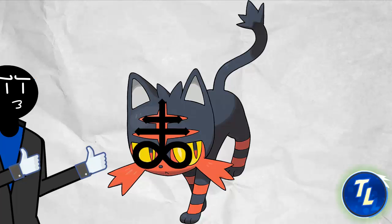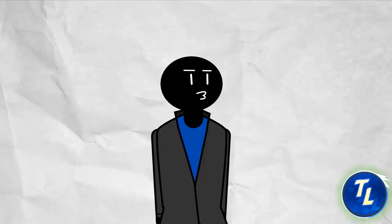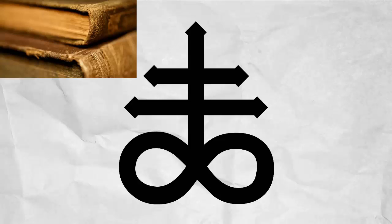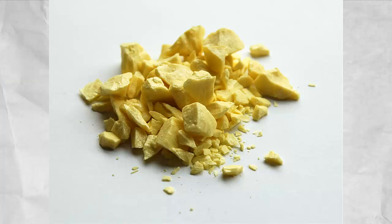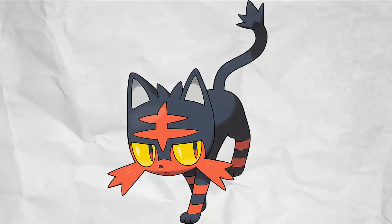Is it a coincidence? Maybe. I don't know. This, my friends, is the Leviathan cross, or Leviathan's cross. There's a lot of ways of how you could manipulate the two words that make the name, but it's the Leviathan cross. And it is used for a very specific reason in literature or paintings. It is the alchemic symbol for sulfur. So that's cool, right? Like a symbol of alchemy being used in a Pokemon design.